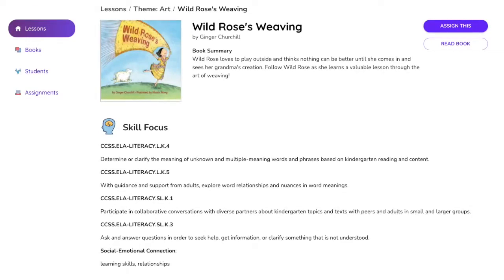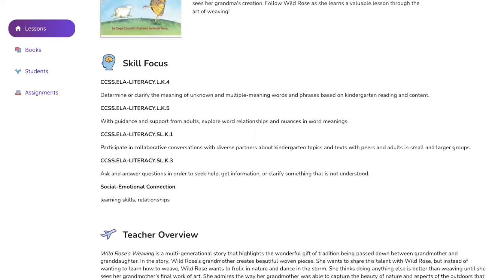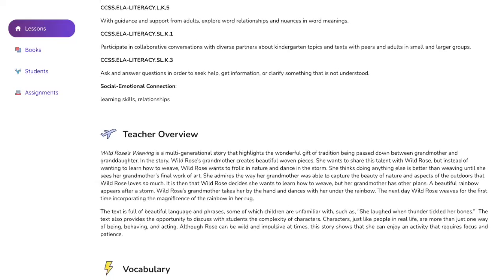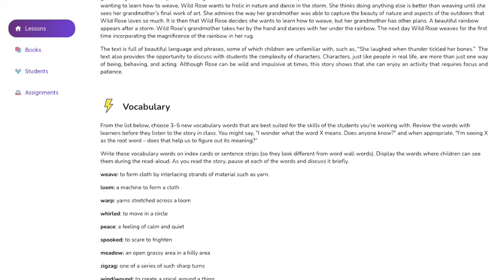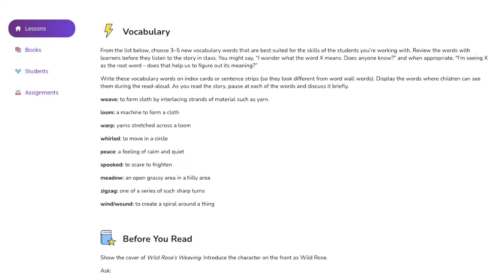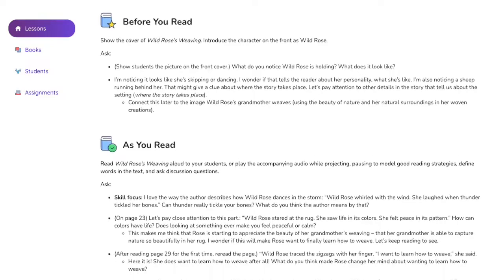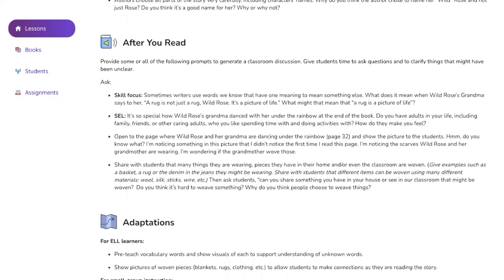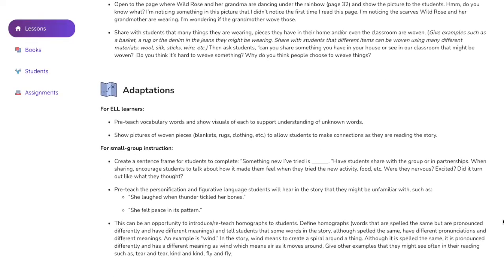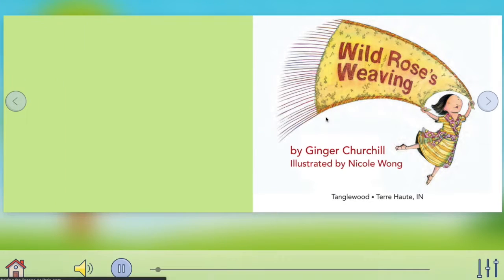Ms. Johnson opens up the book guide for the first book in the text set and reviews it before sharing the story in class. The book guides are designed to give Ms. Johnson absolutely everything she needs to make the most of this story as she reads it aloud, including vocabulary words to review, modeled prompts and questions to keep children engaged and build their skills, and adaptations for English language learners and intervention groups. Ms. Johnson projects the story for her class or her group and is able to choose whether she wants to read the story herself or let the professional narrator read for her.